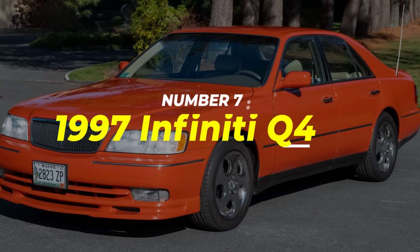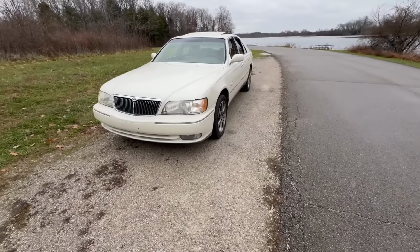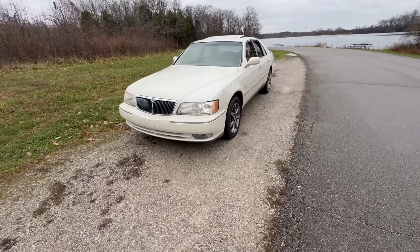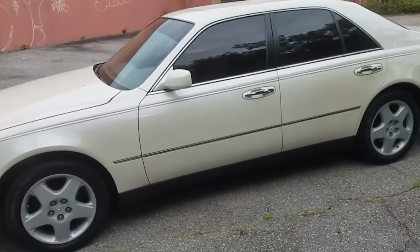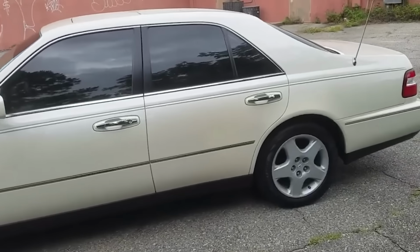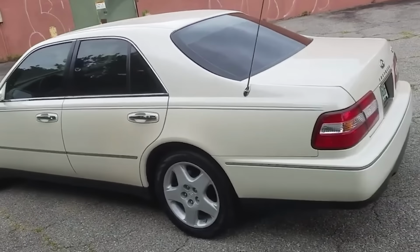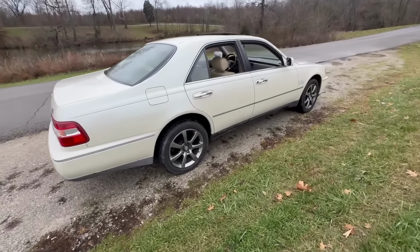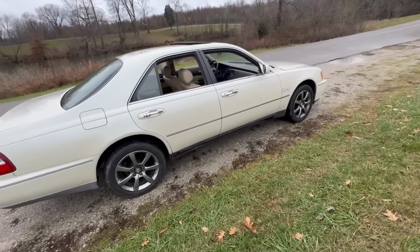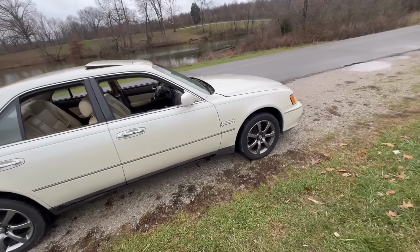Number 7, 1997 Infiniti Q45T. A luxury sedan with the tech of the future and a powertrain that could keep up with the best of them. We're stepping into a more refined, futuristic contender, one that wrapped cutting-edge technology and a surprising amount of power into a sophisticated package. Enter the 1997 Infiniti Q45T, a luxury sedan that might have flown under the radar for most, but for those who looked closer, it was a genuine performance sleeper.